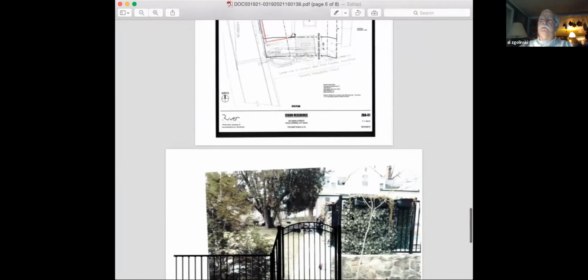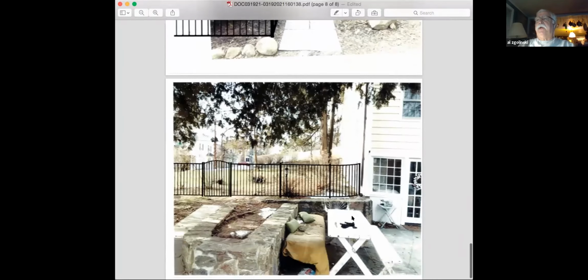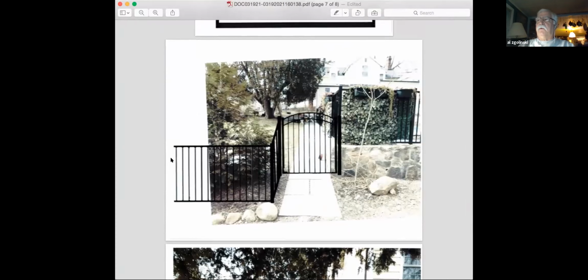Oh, okay, great. So wait, go back. Right there to the right is the, let's scroll up. Okay, right off to the right, that's the fence that we're talking about.